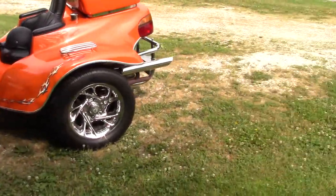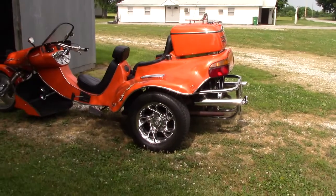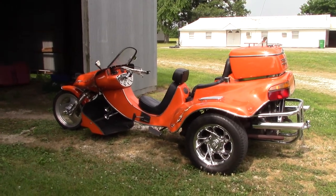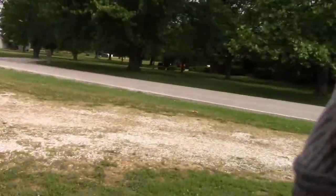So what do you think it's called? Roadhawk. Yeah. All right. Where are the people at that built it? They were made up in Minnesota, and there was a factory down in Florida, I think, too.